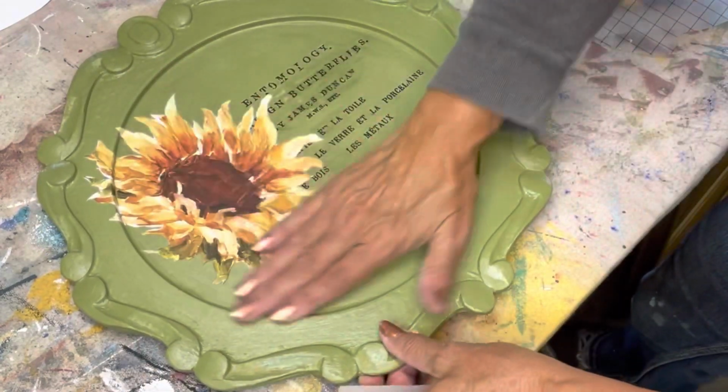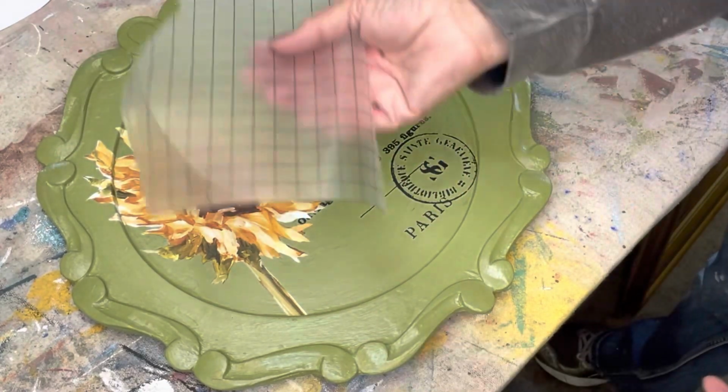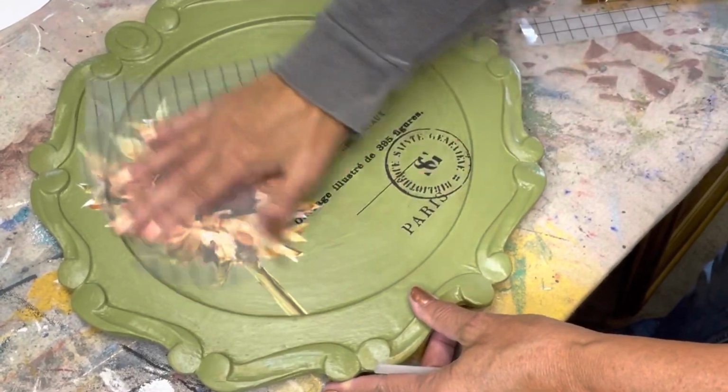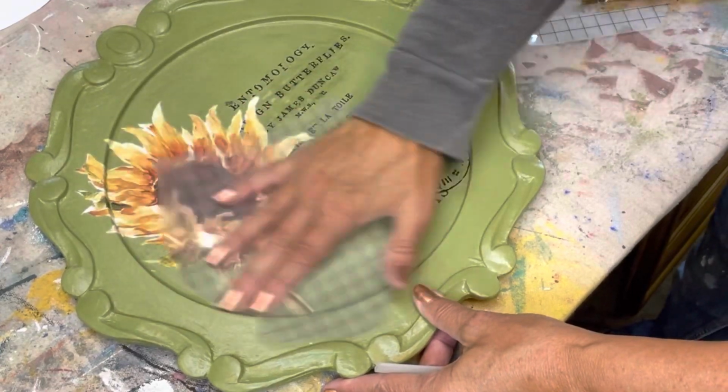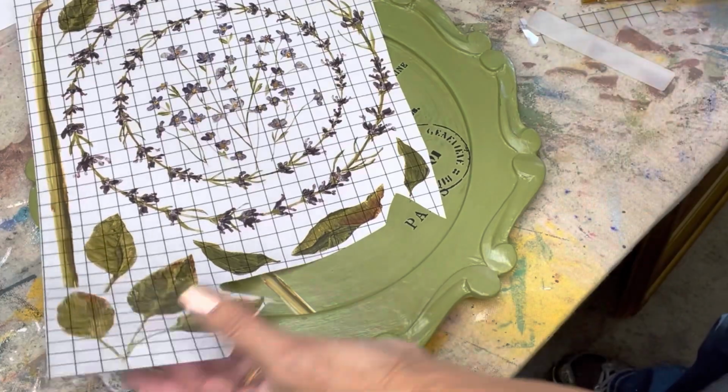When you have your transfer all done, I go ahead and make sure that it's stuck down, and I take the back of the transfer that I just took off and I rub it over the top. That's called burnishing, and what you're doing is you're just making sure everything is sealed in there before you move on. Then I need to add some leaves.